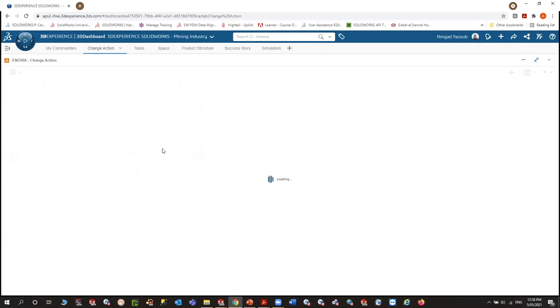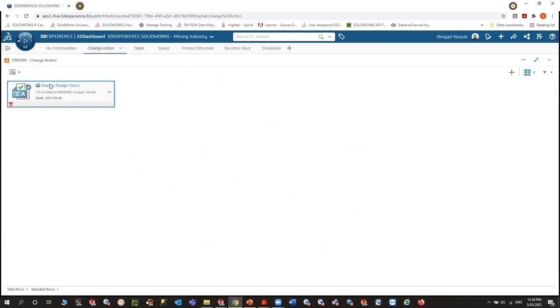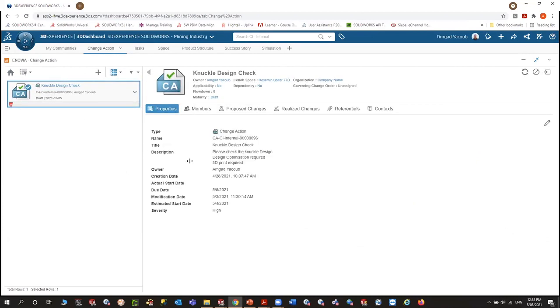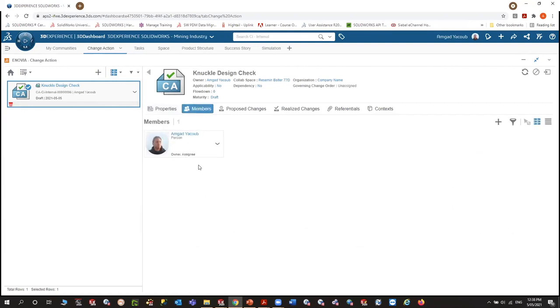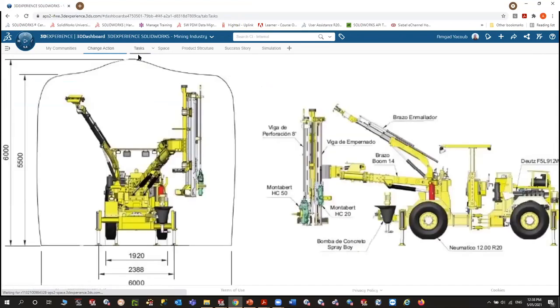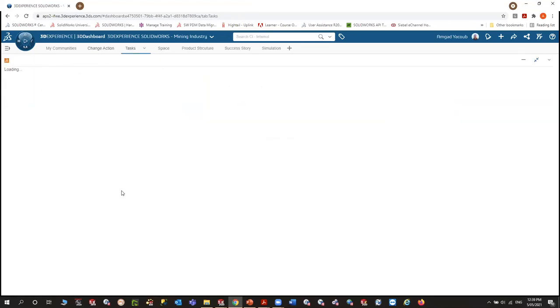I just believe the performance is a little bit slow over the Zoom meeting. Yep, we have our action here. All this is controlled and stored on the cloud. So I can see here my change actions, the member who is assigned to each action, the progress, the changes, and so on. I also have a task here that has been assigned to me.